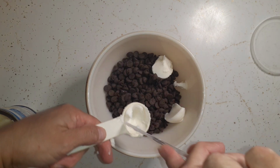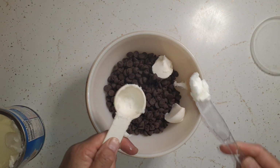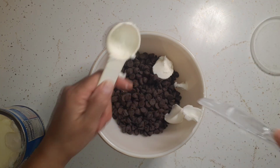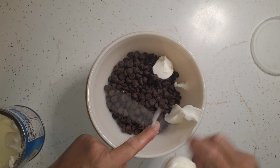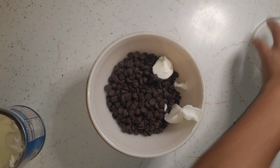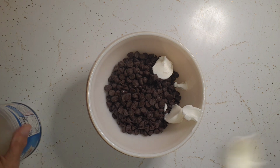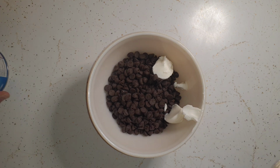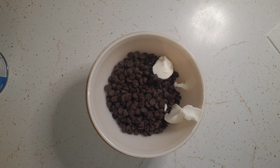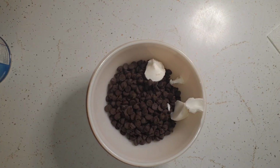Now when I put this in the microwave, I'm going to do it in 15-second intervals because you don't want to burn your chocolate chips. So if it's not ready after the first 15 seconds, take it out. Just turn it to see how much it's melting. And if not, put it in for another 15 seconds. So that's what I'm going to do. I'm going to go put this in the microwave.